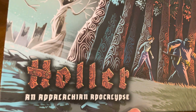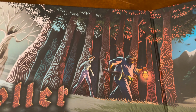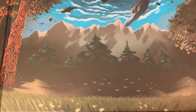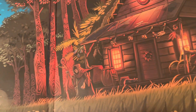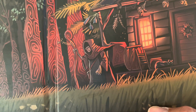So if I open this up, look at the beautiful artwork on this right off the bat. Really, really cool. Very woodsy, outdoorsy. You get up in the Appalachian Hills, you're searching, looking about, trying to figure out what's going on up there. All this weird stuff is happening. You're an investigator going to check it out, and honestly, some sinister guy there is keeping an eye out, waiting for you to show up.